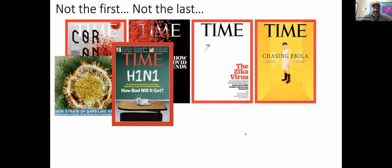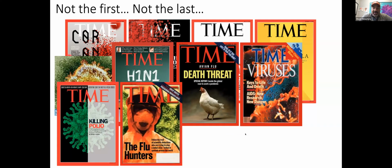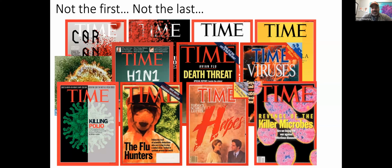But it's not the first time, and it won't be the last time that infectious disease is going to affect us. You can just catalog this through Time magazines over the last 40, 50 years. Basically, Zika, Ebola, MERS, H1N1, avian influenza, AIDS, polio, flu, herpes viruses. At every stage in the last 100 years, we've been dealing with infectious disease. The difference is that they accelerate so much quicker because we're a much more connected world.